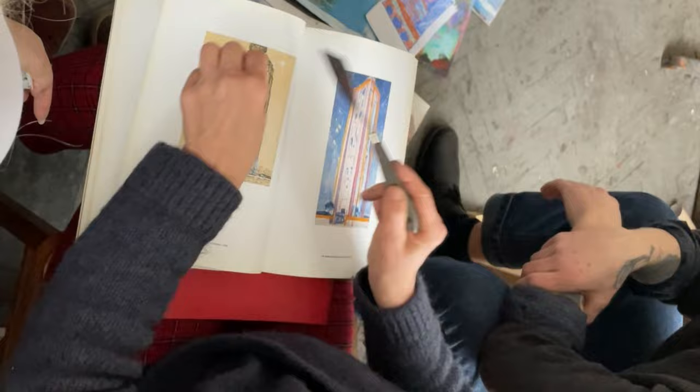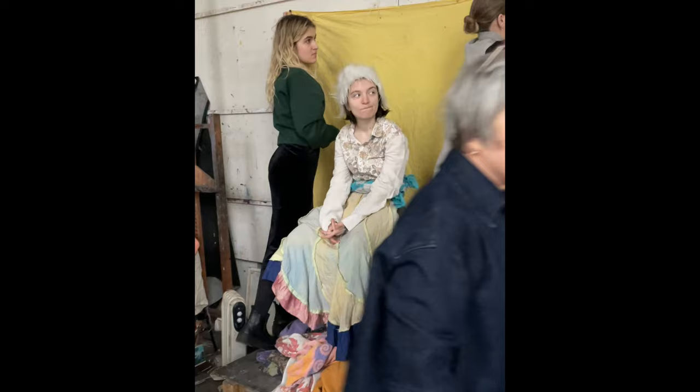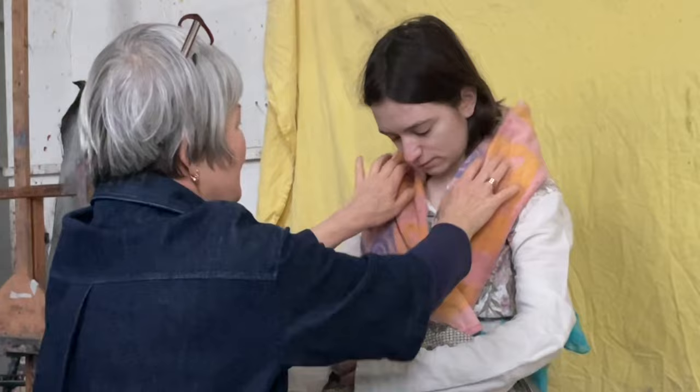Also today, the professor was preparing a model for us for a portrait with hands. This is always a very creative process. We have here a bunch of different fabrics and weird clothes.